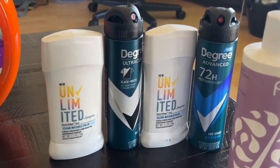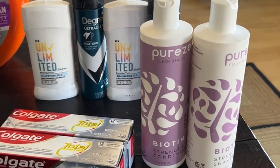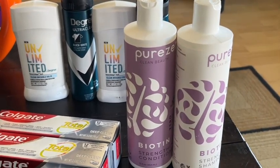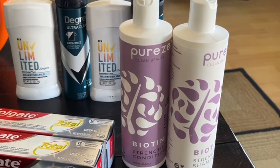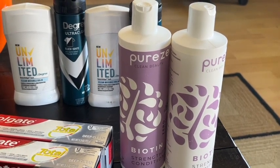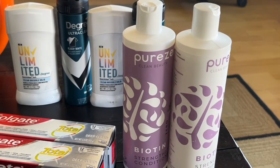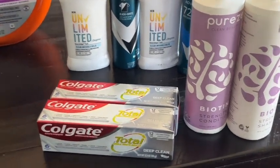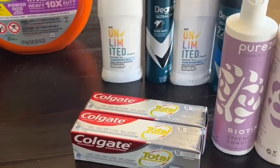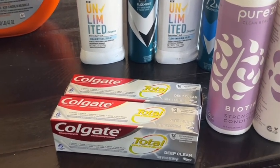So that was great. And the Pure Zero, it's buy one, get one 50% off. And when you buy two, there's a $7 off of two digital coupon, so making it just $3.48 for two of them. So I worked that into the transaction. I'm going to show you my receipts at the end so you can see everything. I just wanted to kind of break it down separately. So yeah, because it could be a lot.